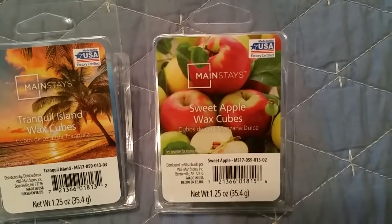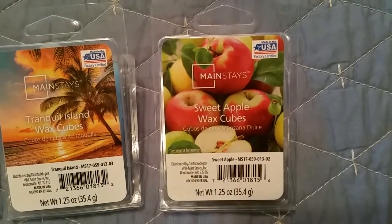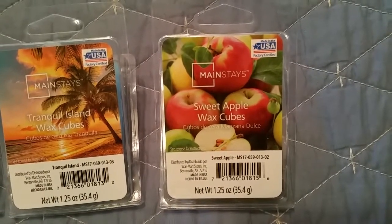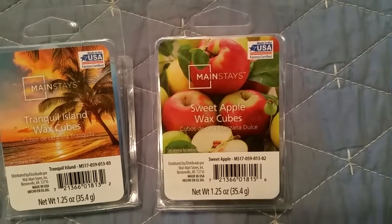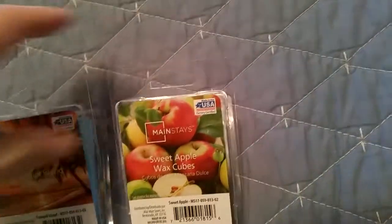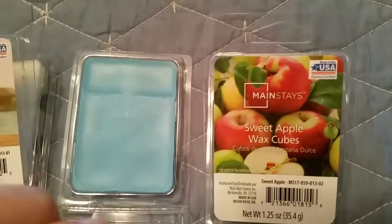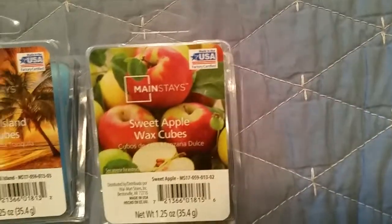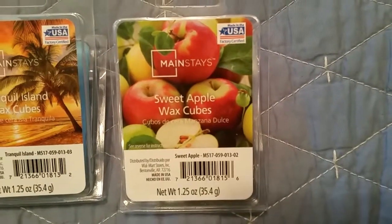Sweet Apple. It's just a sweet fake apple scent, like apple candy. It's a nice scent. I just have a lot of apple scents, but it's pretty nice. It's a nice green color. Throw is excellent, 3.5 or a 4 out of 5.